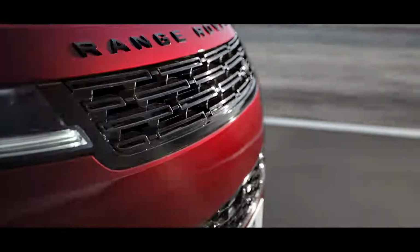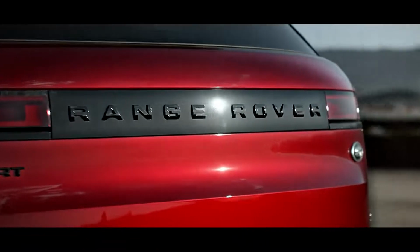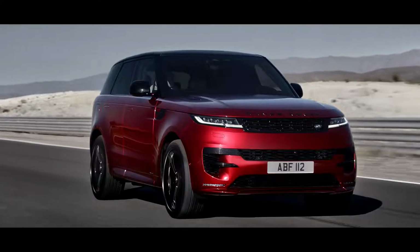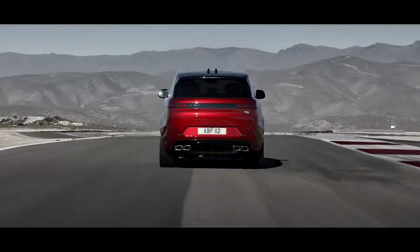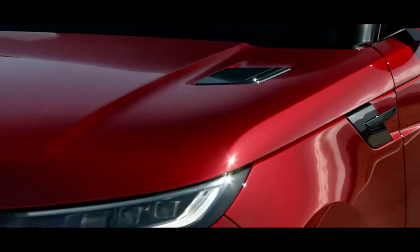The stealth-like headlights and grille convey confidence and attitude. And the continuous, uninterrupted taillight graphic defines the vehicle's width. The assertive presence is further accentuated by the dynamic model. And if you choose the black pack, the bonnet and side vents take a gloss black form.